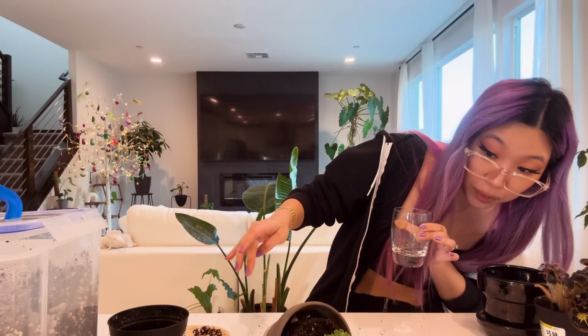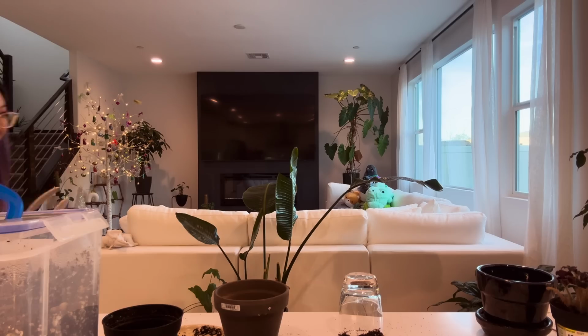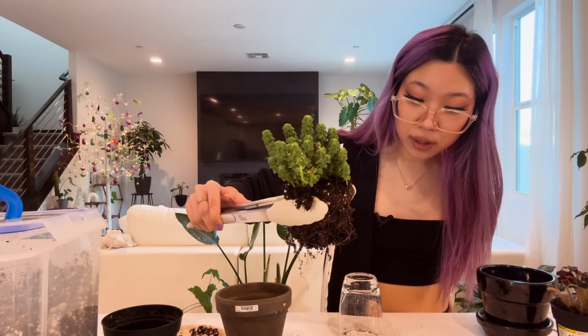Go, go, go, where is it? I'm trying to trap and release you, dude. Please come out. I wish one of you guys could just come help me. Can someone please come through the screen and help me get this bug? It's gotta try to make a run for it at some point, right? Where did you go? All right, I guess I'm just giving up and repotting this, knowing that that bug is in here somewhere. My initial fear has kind of subsided. Now I'm just annoyed.